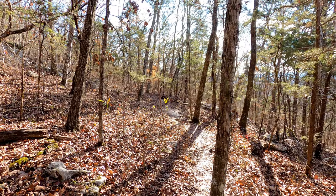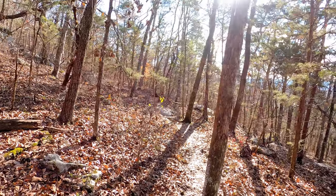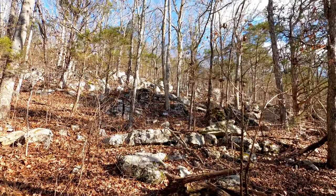This trail is really nice from the point of view that you climb for a bit, then you rest for a bit on a little ledge or terrace, like we just crossed here, and then you climb for a bit more.